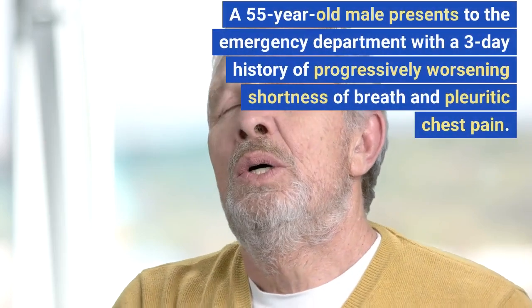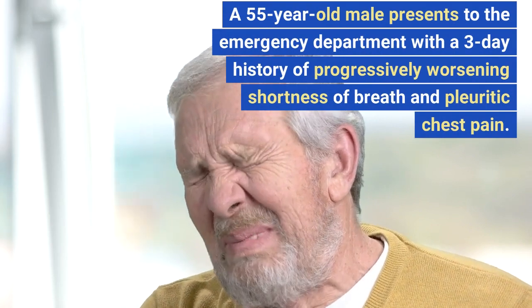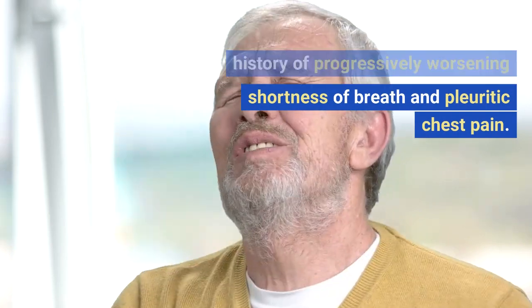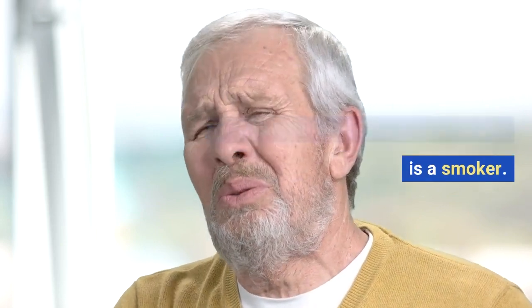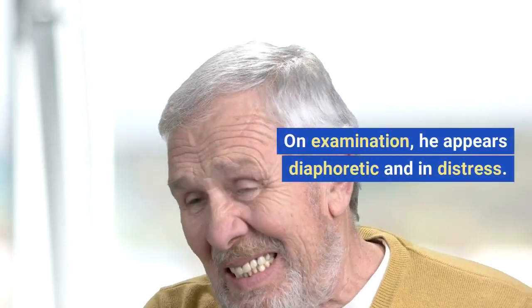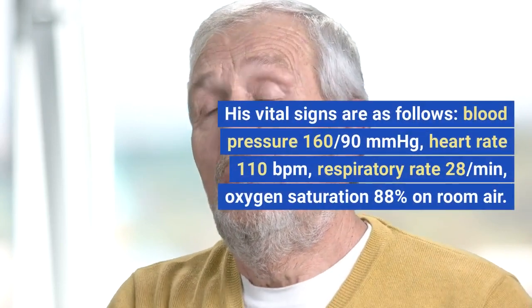A 55-year-old male presents to the emergency department with a 3-day history of progressively worsening shortness of breath and pleuritic chest pain. He has a history of hypertension and is a smoker. On examination, he appears diaphoretic and in distress. His vital signs are as follows.